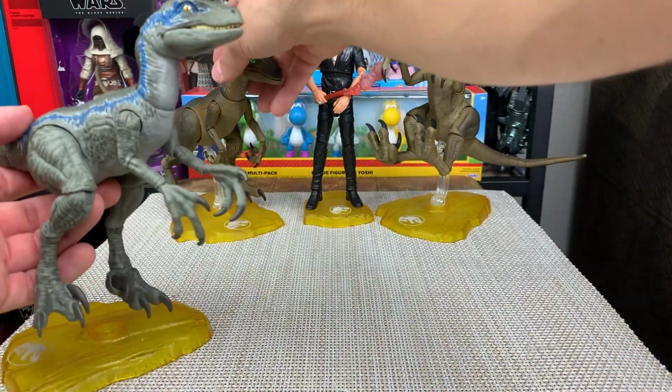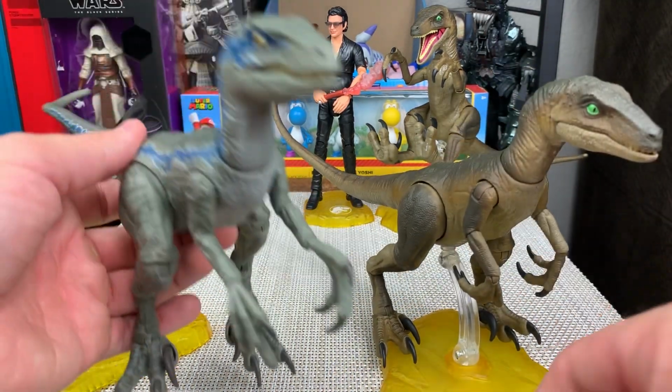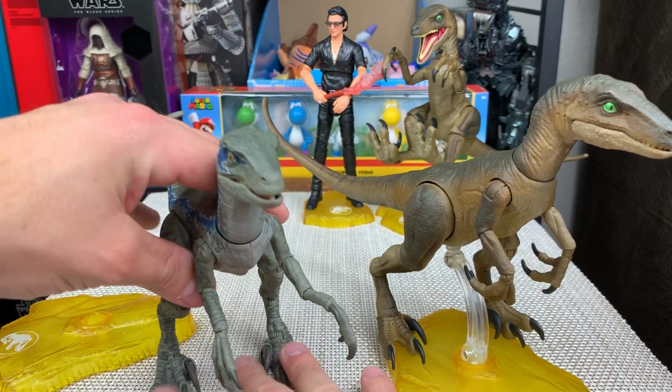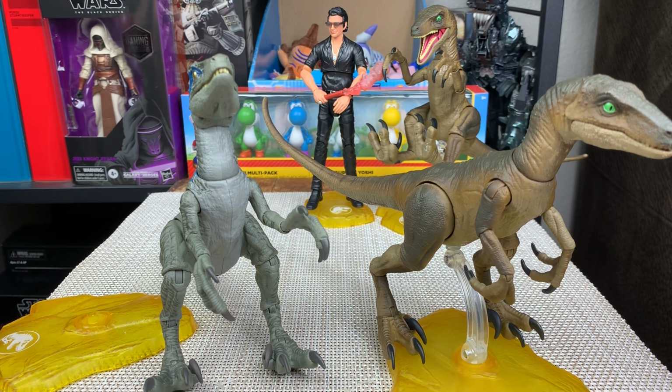Here, let's do this raptor. This is the other Jurassic Park raptor. We'll do both these suckers side by side right here. In fact, let me go grab her little stand, or her little peg piece, and we'll put her on her stand. So yeah, you can find her at Amazon.